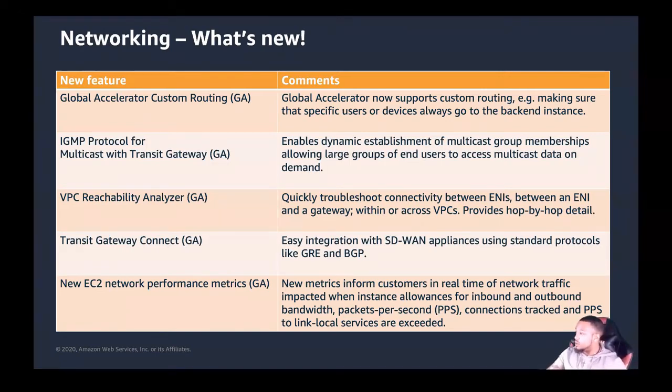And another big one is the EC2 network performance metrics. When you think about the allowances that you have for certain resources like bandwidth, packets per second, connections tracked, it's hard for customers sometimes to collect those metrics in CloudWatch. So now we give you those metrics out of the box. So now you'll know when your resources are approaching that limit threshold. And that can be a trigger to upscale your resources, right, to give you a proactive approach to make sure your application does not have any negative impact.